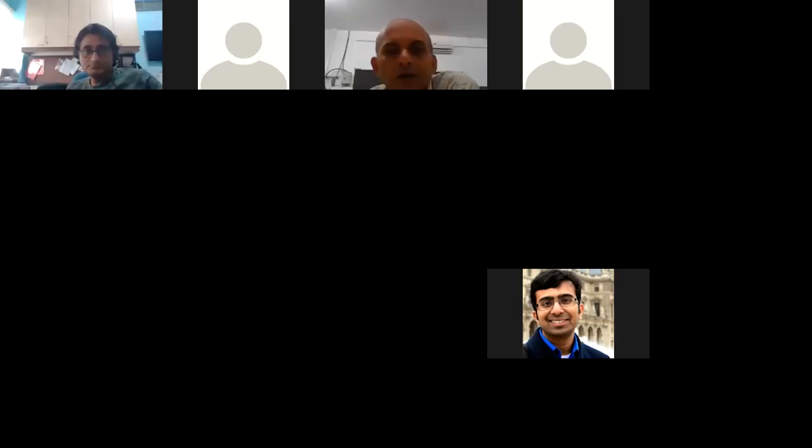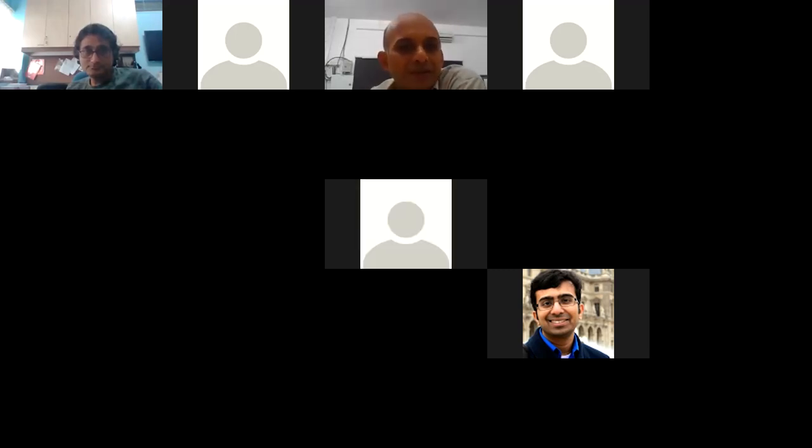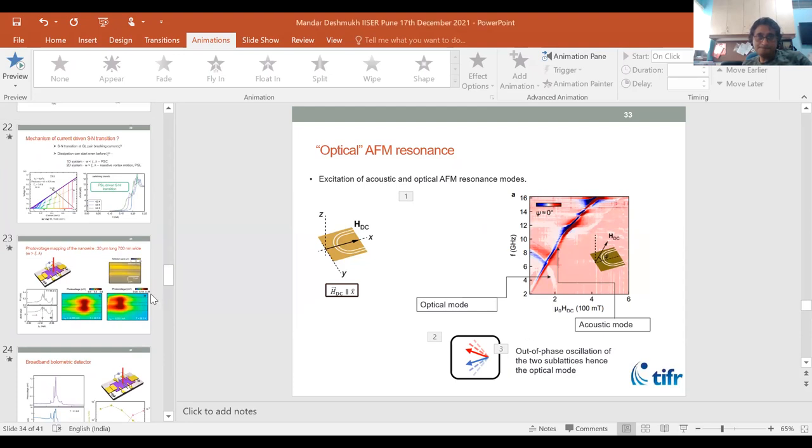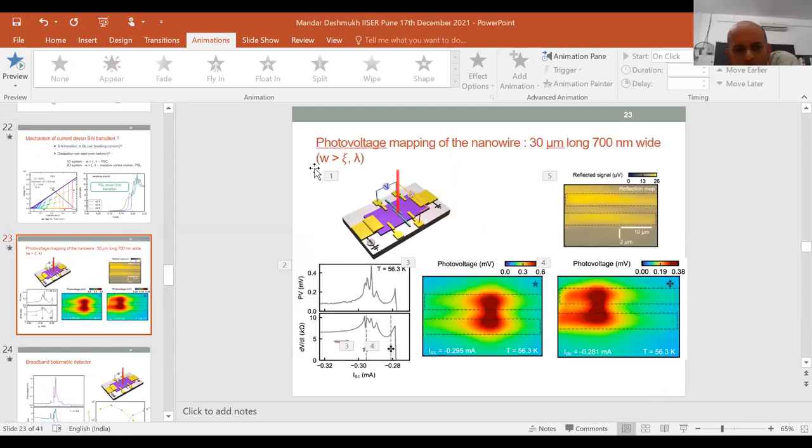Hi, Mandar. This is Atikud. So, Mandar, can you go to your slide 23 where you're showing this photovoltaic data? This is the second figure, the middle figure. Yeah, this one. So these dotted lines are the chromium wire, where you should think of this as insulating regions. Okay, so those are the insulating regions. Yeah. And photovoltaics is generating at the middle point. Yes, that's right. The maximum.